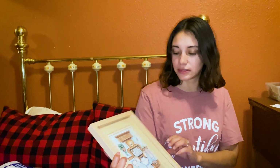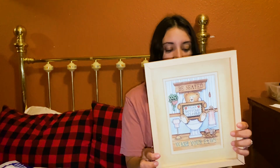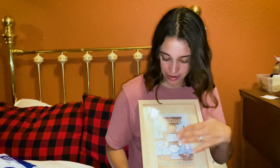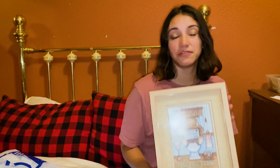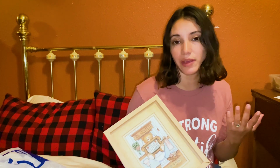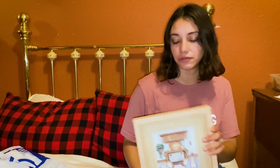Another thing I got was this little cute frame that has a little picture. I just thought it was super cute, and I want to put it in the bathroom so that the kids can see it. This was 50 cents because it was originally 99 cents, and I only paid 50 cents because it was 50% off, I believe.